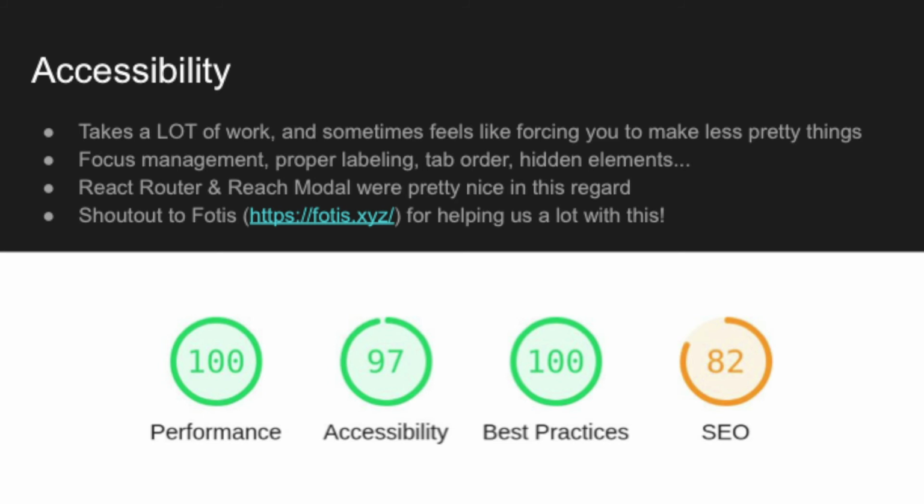These are the scores for the embed sites. I think the only minus points that we have for accessibility were some contrast ratios for some fonts or something. These are the numbers for the main site. But it's for the table view, so it doesn't have the map of Finland, just the tabulated data set. So it gets a perfect accessibility score.